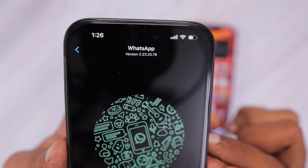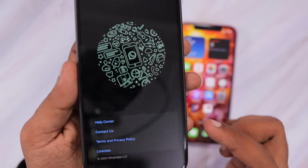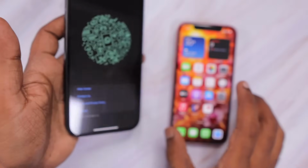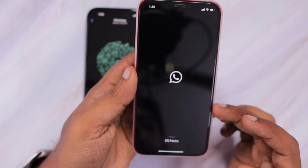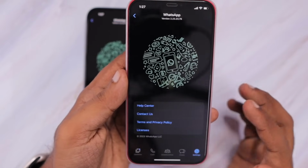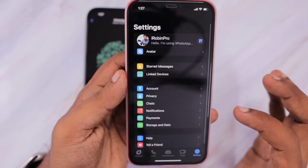Here the latest version of WhatsApp, 2.23.23.79, is installed on my iPhone 15 Plus, and the links and text, everything, are in blue color. After updating WhatsApp on the iPhone 12 to the latest version, which was two versions earlier, and right now I have updated it to the 7.9, I can see that it is rolled back to the same blue color text version. This may not be the same case for you.